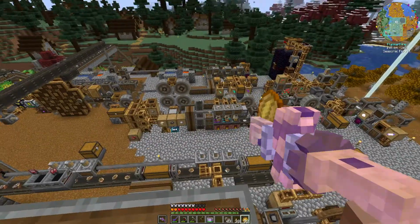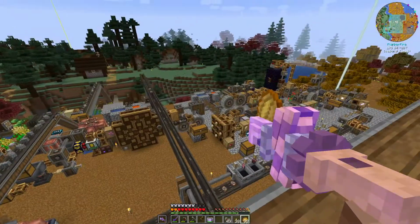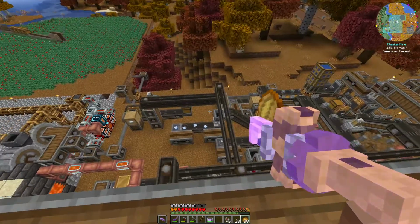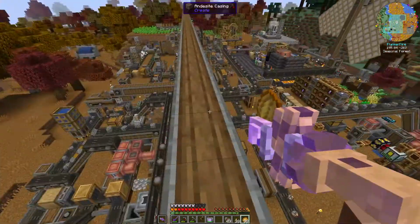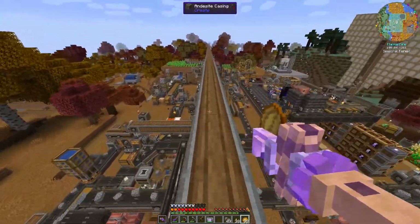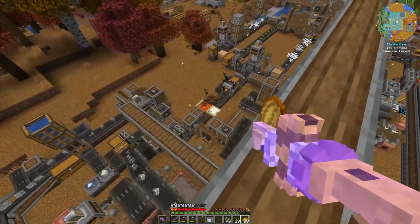Yeah, a lot of stuff, a lot of spaghetti here. We could easily change this by just going under. We could have gone underground with a lot of this stuff. It looks super messy, but I'm proud of it. I am really proud of it, and I'm glad you guys stuck along with me along the ride here.